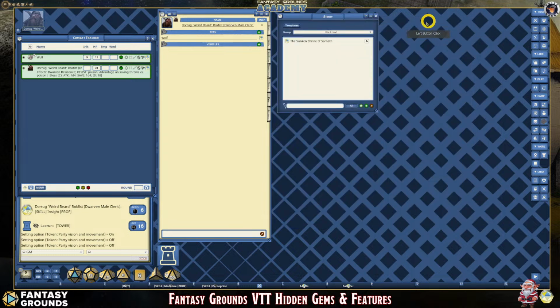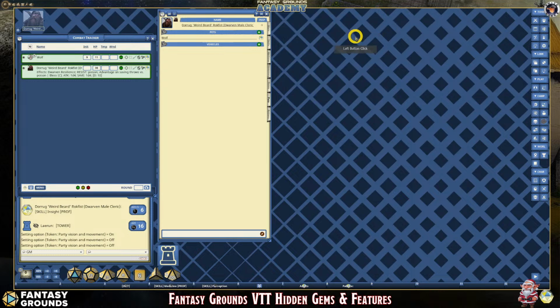So there's some really good functionality in Fantasy Grounds. It's quite elusive if you don't need it or you don't use it. And I think that Fantasy Grounds has a lot of good function in it, but it just doesn't get used very much because either A, it's embedded into the interface, or it doesn't come up in gameplay.